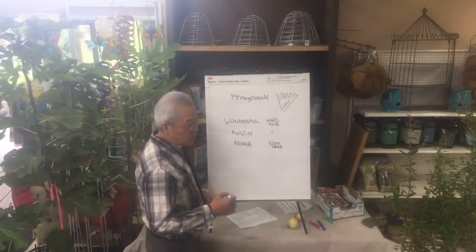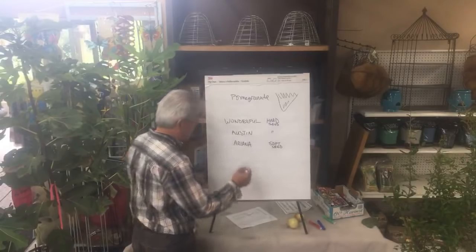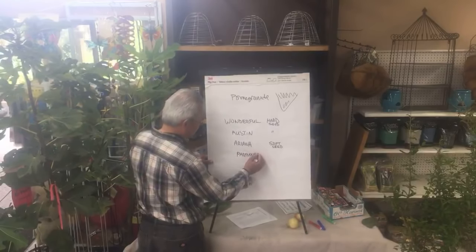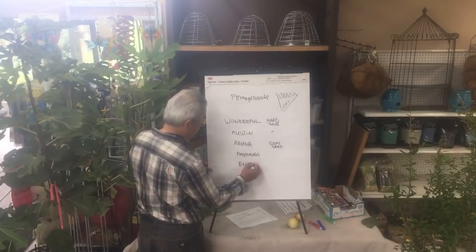I'm getting some more pomegranates in the little starter containers in about a month and a half, and that'll be Ariana, Parfianka. These are all from the Russian collection. That's a soft seed one. The Desertnaya, the Desert.